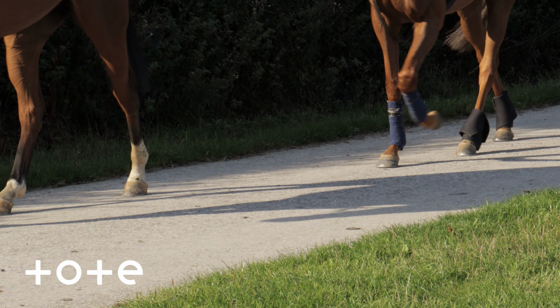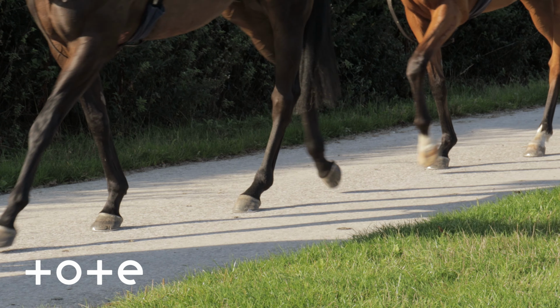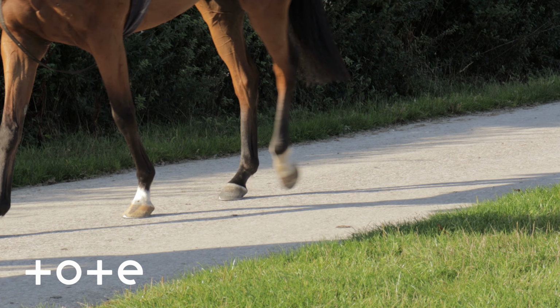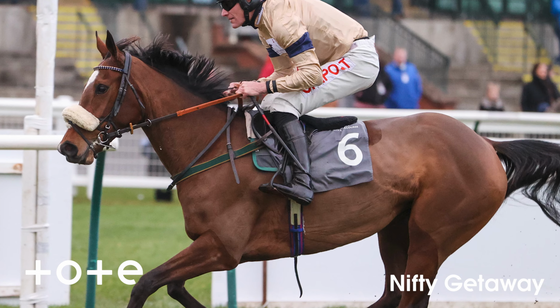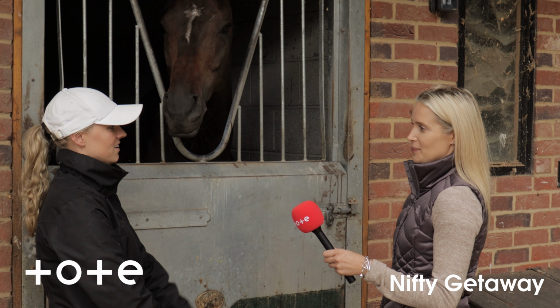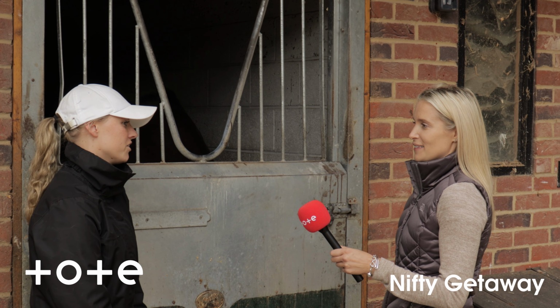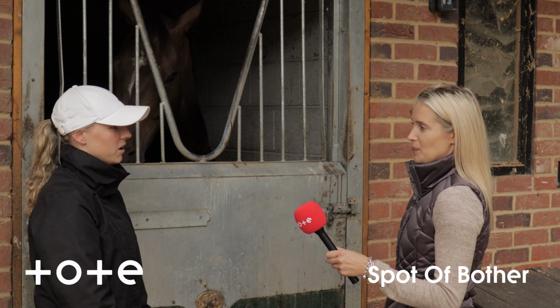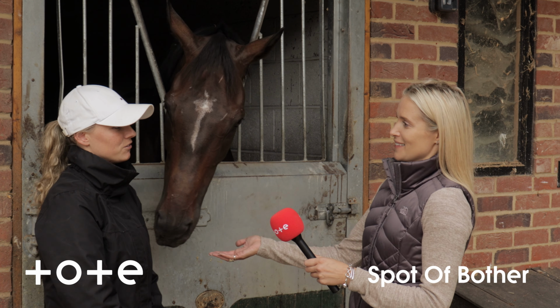You'll have tons of fun with him this season. So is there any other horses that we haven't mentioned today, or that we're going to see, that you think might be ones to watch from your yard? Yeah, there's obviously Nifty Getaway, who won her novice hurdle the other day. She won that nicely, so hopefully she'll have a great time of it in mares races this season, and she's a nice filly, very straightforward. So her, and then a couple of other pointers. We've got one called Spot of Bother from Ireland. He ran in a couple of points, and he seems a nice big horse, so we look forward to him.